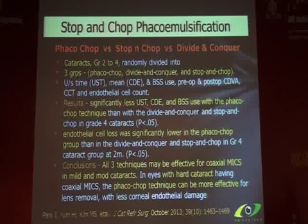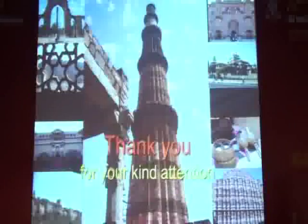And they found significantly less ultrasound time and energies and BSS used with the chopping techniques than with divide and conquer and stop and chop. The endothelial cell loss was also significantly lower in the phaco chop group. So obviously in experienced hands, chopping cuts down the time and the energy that one delivers in the eye. Thank you so much for your attention.